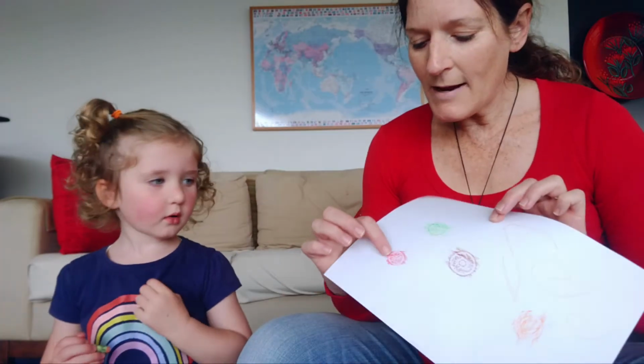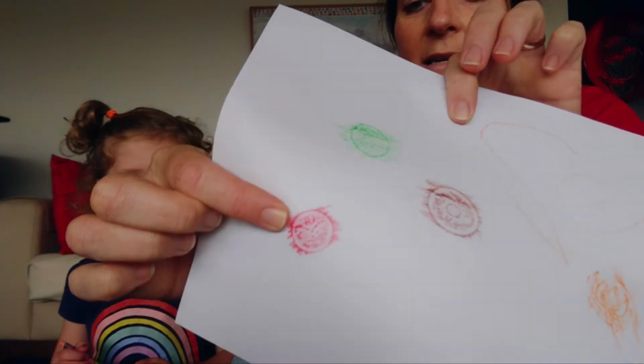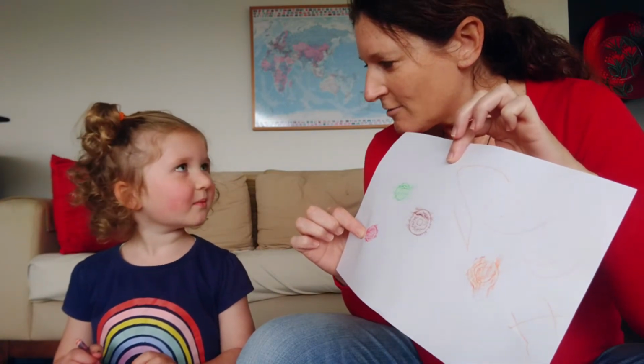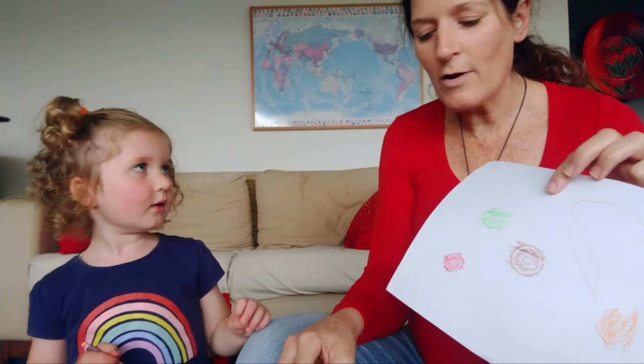If I took my picture, see that there? Can you see that? That's my 10 New Zealand cents. If I took my picture of a 10 New Zealand cent into a shop, could I buy something? Yeah. You reckon I could? No. Oh, or do I need the actual coin? You need the actual coin. I need the actual coin, eh? Yeah. Well, do you know what? This reminds me about a story.